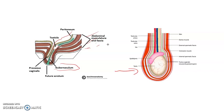And the tunica vaginalis, which is another structure, is not really shown properly in this diagram, but it was called the processus vaginalis in embryological form. What happens is it guides the testis down, and eventually that becomes the tunica vaginalis, which is basically like a peritoneum, or a cover, that covers the testes.